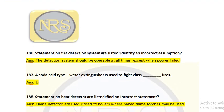Question number 186. Statements on fire detection systems are listed. Identify the incorrect assumption. The detection system should be operable at all times except when power fails. This is the incorrect statement. Even in a power fail condition, it gets supply from the emergency battery, a 24 volt supply. So it will always be active. It will not go inactive even if there is a blackout.